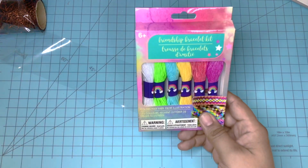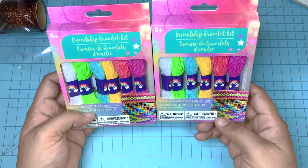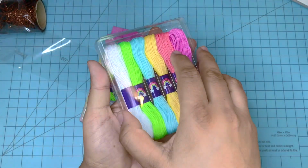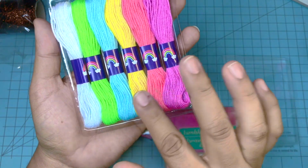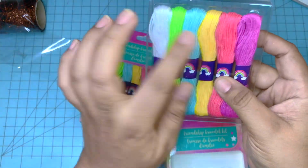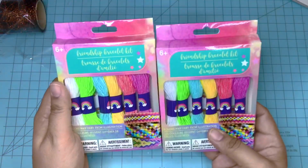I picked up these. They're kind of similar to the Daiso ones, except a little bit shorter. I'm not sure if they have the same amount of thread or not, but let's go ahead and open it and see. It's basically for friendship bracelets, but what we're going to do is make some tassels with these. I will be gifting these out, but I love all the colors. Very bright, very summery. The only thing that's missing is the pastel pink, but they do have this coral color there. So I will definitely be gifting these to my swap partners.